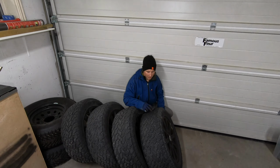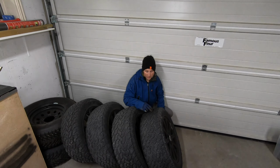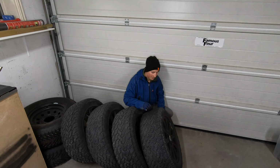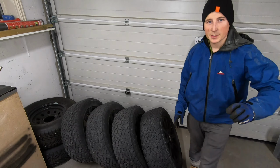So for 5 years, I think I paid 1500 Norwegian kroner, which I guess is around 200 dollars a tire. Pretty good. Let's get them into the shed.